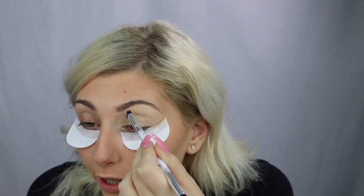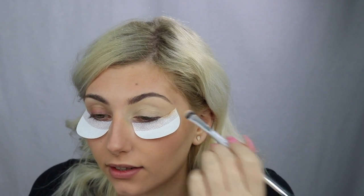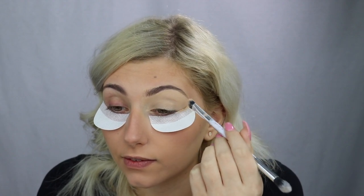I always put extra where I need that coverage, which is in my crease, because I have some veiny eyelids. I'm gonna try to just focus on doing one eye for you. I'm gonna do my other eye, of course, but really showing you my one eye because I feel like today is gonna be so long if I do both eyes, and nobody wants to watch an hour video.